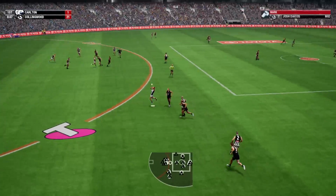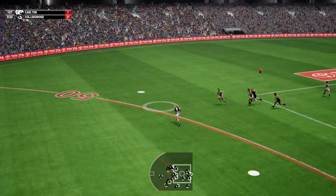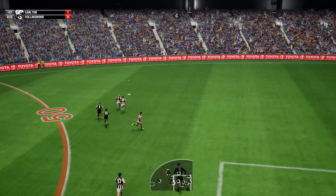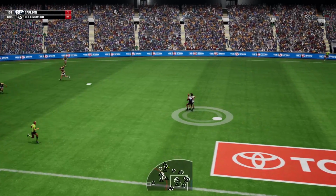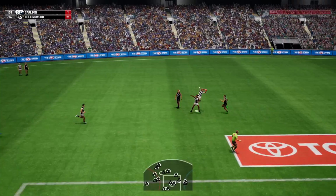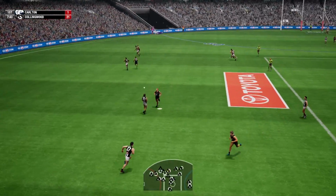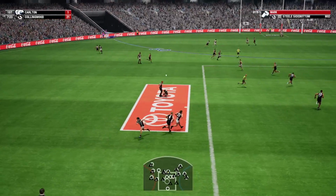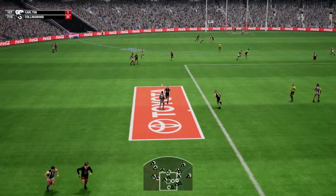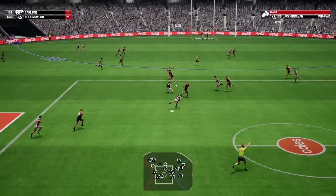Murphy won himself a free, slams it on the boot. Collingwood are allowing too many marks inside the opposition forward 50. If they continue to get beaten in this area, they'll find it difficult to keep the lead. Takes that one strongly. A low stabbing kick. Side bottom marks in a bit of space. With a driving kick. Takes the mark.